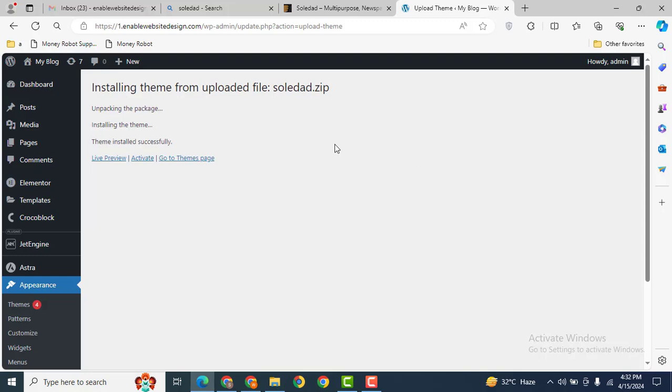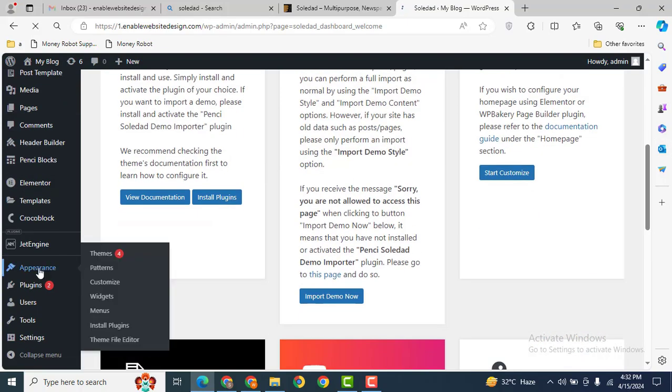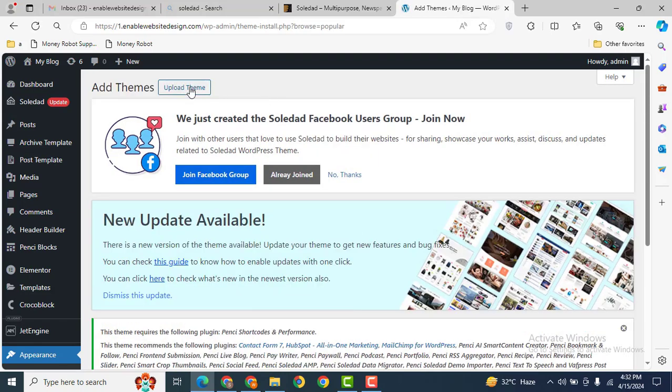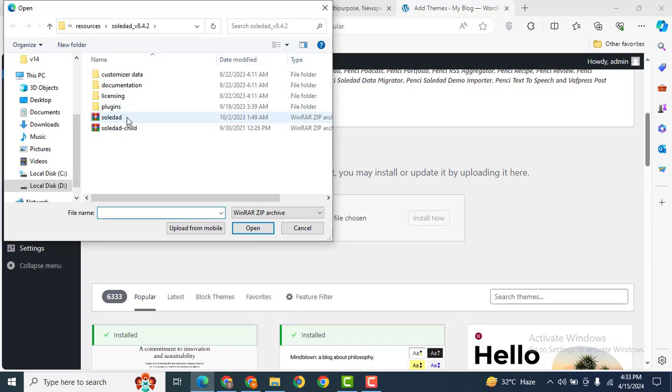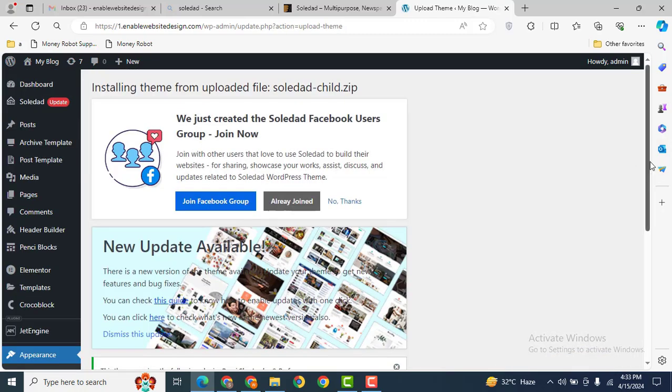Okay guys, here you can see theme is installed. Let's activate this theme, and after that now we need to install the child theme. So again repeat the process. Let's go back to the appearance, and after that click here add new theme, then simply upload the theme file. Simply click on the install button. Now let's activate it.